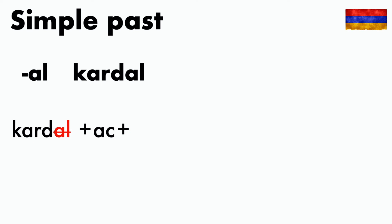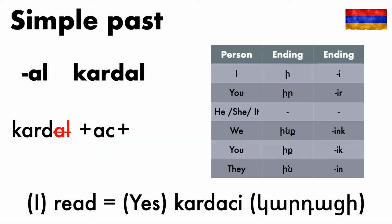So again, we will get rid of the ending of the verb and leave the stem, which would be kart. We will add ats instead of ets in this case, because it's a verb with al at the end, so we will add ats, and then we will have kartats at this point, and we will add again the endings, which we already know from the verb sirel. Now we'll have the following verbs in conjugated forms. Kartatsi, kartatsir, kartatsav, kartatsink, kartatsik, kartatsin.